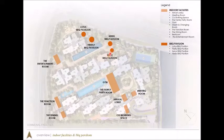Let me go back to the indoor facilities. Starting from the arrival courtyard, we have the arrival lobby as a transit from the drop-off level to the deck level. Along it is a meeting room and co-working space. Imagine that you can have an appointment with your friends or your office colleague from outside, and book a meeting room here without interrupting any activity inside the property. So everything that needs to be handled with outsiders can be dealt with along here.